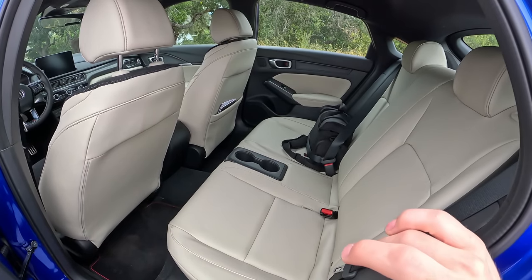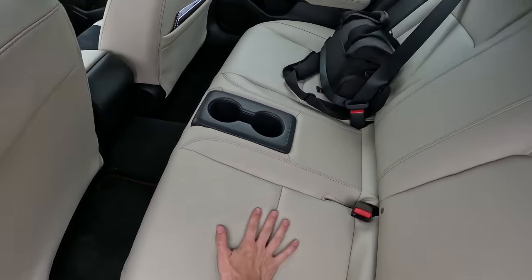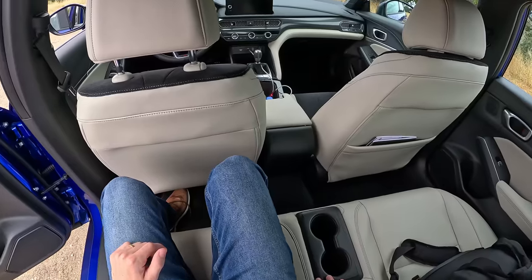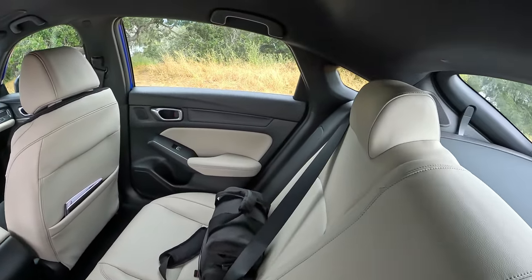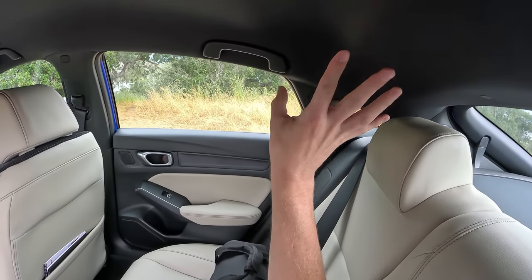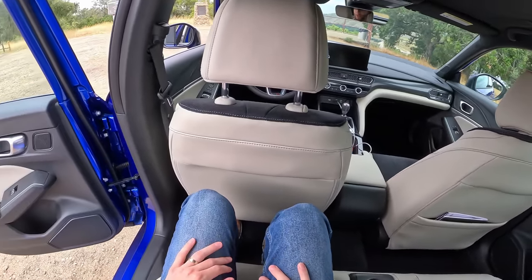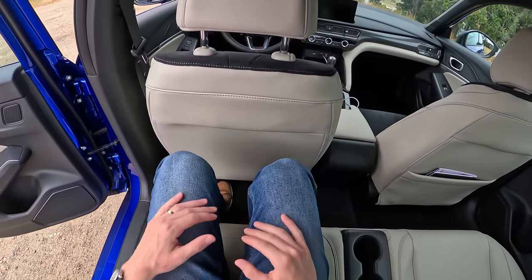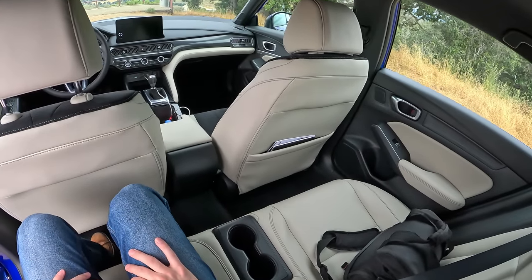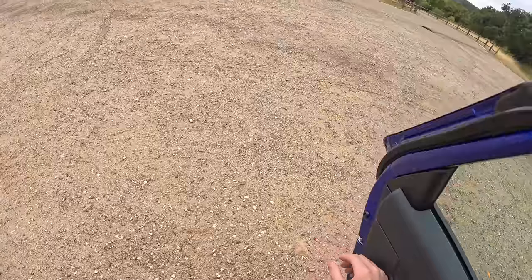A little bit less usable than the standard Integra is the four-seat setup, and it should be noted that headroom back here isn't fantastic. At about 5'10", I'm having trouble leaning back all the way without my head hitting. It's almost as if they could have just figured out how to extend this roofline a little bit more. It would have been that much more usable because, unfortunately, as it stands, I have a ton of knee room and foot room, but the headroom is lacking, so that's unfortunate. Pretty easy to get in and out of, though.